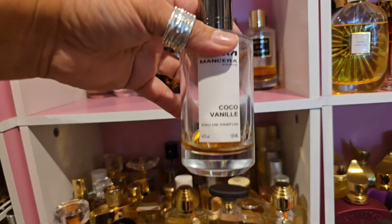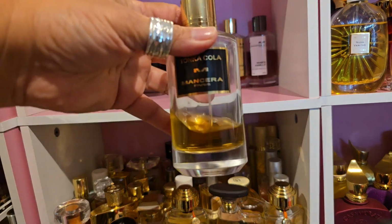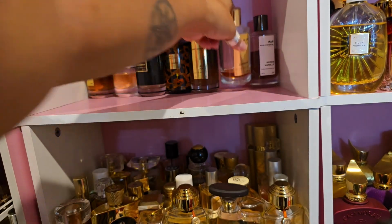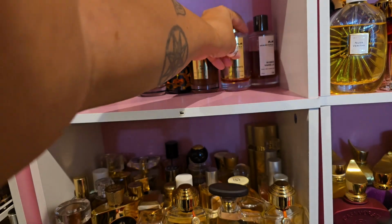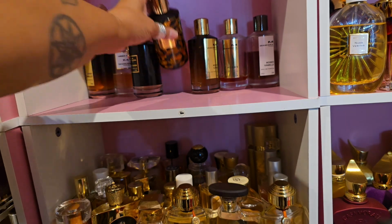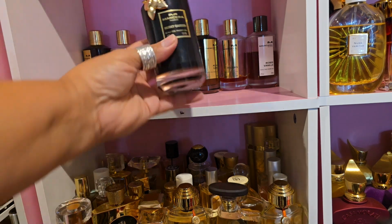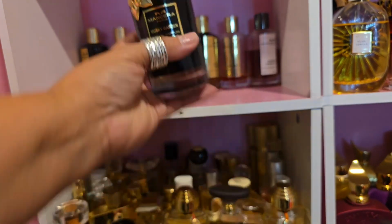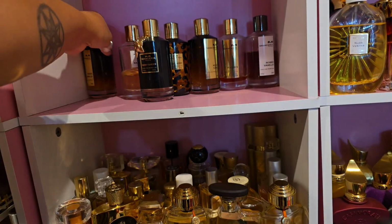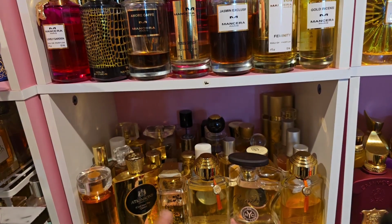Oh boy, Cocoa Vanille, and I need to get some more of this. Tonka Cola, Roses Vanille, Holidays, need some more of that. Oud Cafe, Wild Cherry, Musky Garden, Amber Fever, and Oud Vanille.